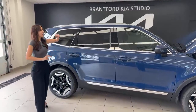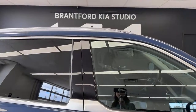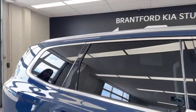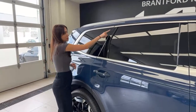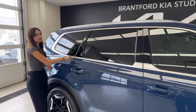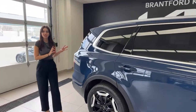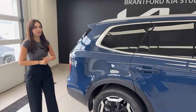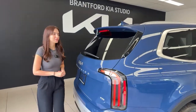All right, up top, I should say, we have roof rails. They are flush with the body. They match perfectly with our trim pieces around our windows. And then also, speaking of the windows, your pillars are going to be a nice gloss black. So again, lots of lights, lots of darks. Looks good on every exterior paint color, but especially if you're getting something a little more fun colored, it just looks good. A lot of times it can look overdone, but I don't think Kia does that.